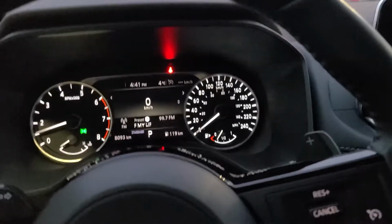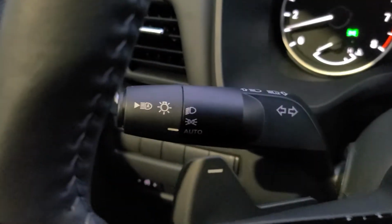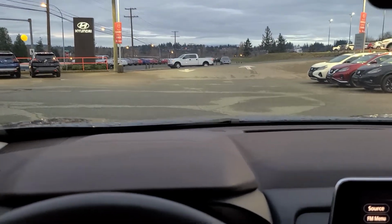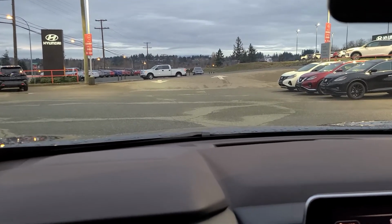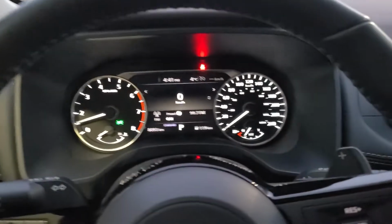It does have auto headlights on it. It has auto high beams as well, so you can see that symbol there. Let's see if I can get it to zoom in. There's a little A in the middle of it. So it does have the auto high beam. So if you're driving down the highway, say you're going to Sechelt from Gibsons or vice versa, if there's headlights coming towards you, it shuts your high beams off. But if there's no headlights in front of you, it'll keep your high beams on. So it's a really cool one for that.